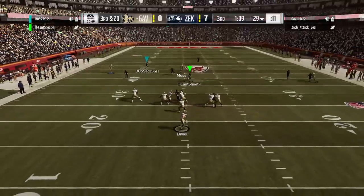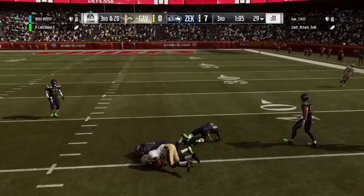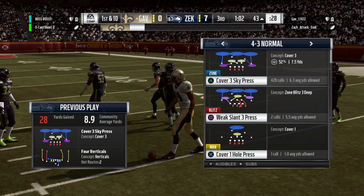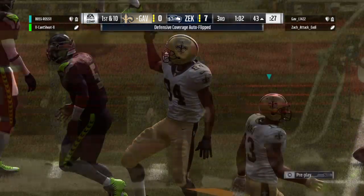Gun. Elway. Man open. It's Moss, complete. And they're going to have this across midfield and inside the 45. A big 3rd down conversion with a gain of 28.